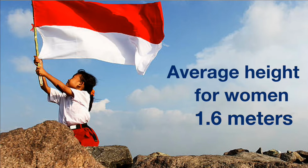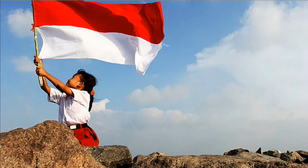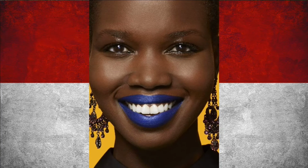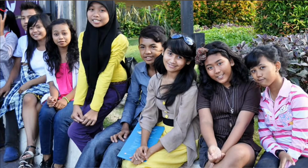Like you? Yes. Probably around 1.6 meters. For men? For the women. Okay, I will explain about women first. Ladies first. And with skin shades from yellow to dark brown. So a tan, lighter tan. Yes, to lighter dark brown, from me to a little darker than me.